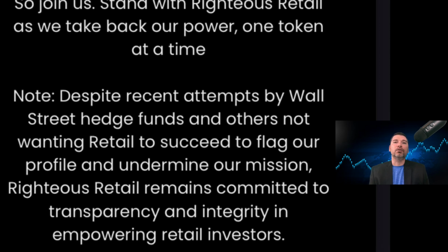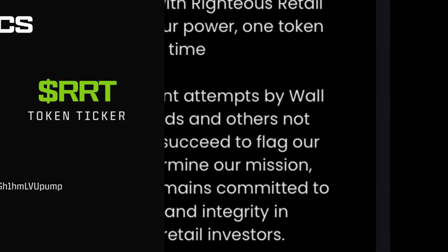So again, you saw the graph. Now you can read a little bit behind their mission statement, and let's look a little bit more at some of their activities that they have to offer their investors.